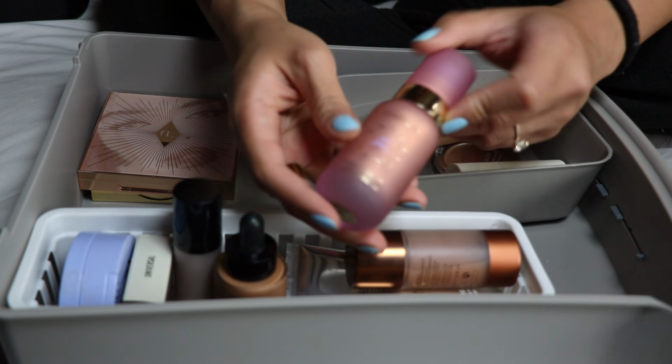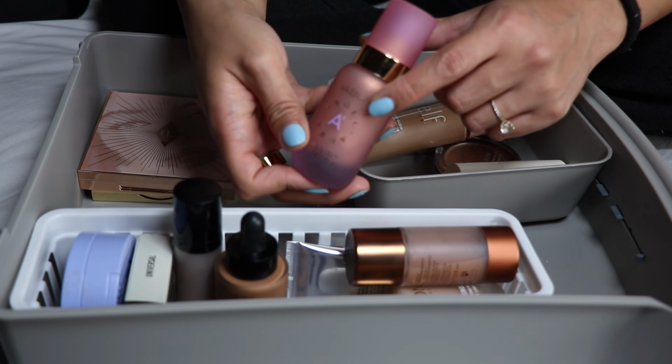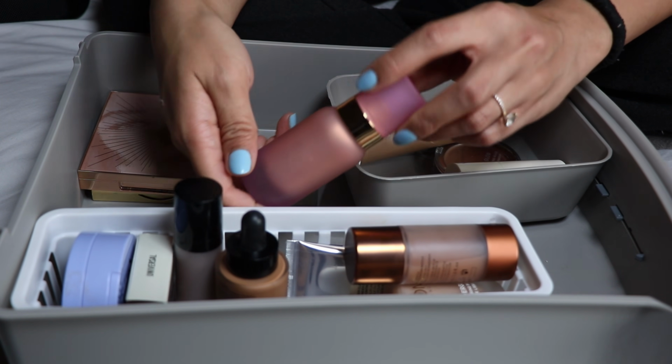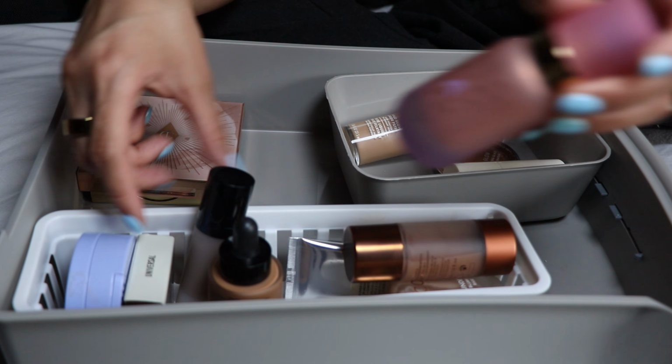I guess the only one that I'm on the fence about is the Nabla Angel Aura, but it is a really pretty looking product. I'm wondering if I could start using this as like body glow instead. Either way, this is a beautiful, beautiful primer. I'm going to keep it for now, but I might change my mind.